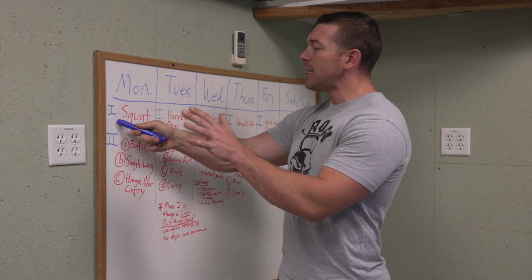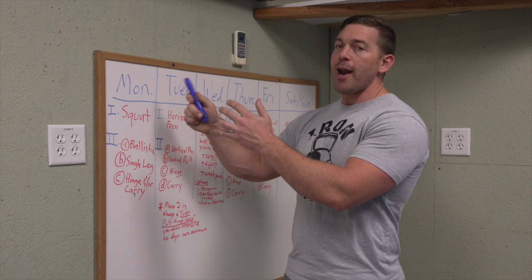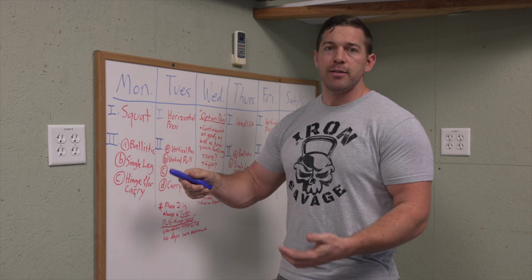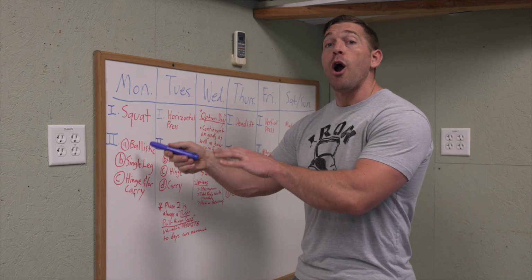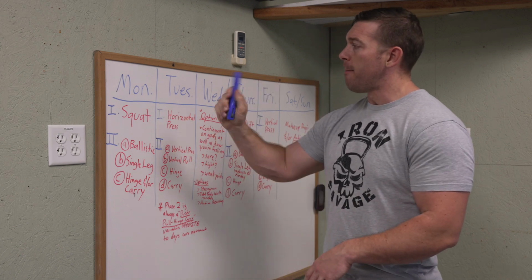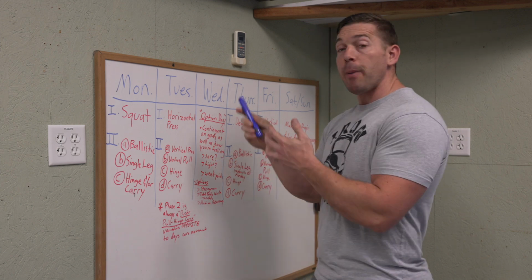We have our lead or core movement, which in this case is your squat, and then right after those 3 straight sets, where we have maybe 3 minutes of rest in between, we move on to our circuits, which are balanced and high intensity in nature. All right, so that's day 1, Monday. The next day, we're going to do our first upper body day of the week.